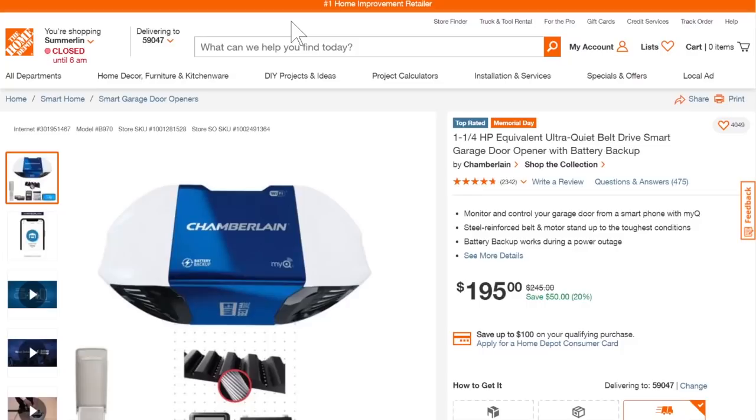Chamberlain, we talked about the garage door openers before. Here's another one. This is their smart one for $195, and it's got the MyQ built into it, which means it's a smart garage door opener. It connects to your Wi-Fi, and you can access it from your phone. You can open it basically if your phone has internet connection and your internet's working in your home. You can open your garage from anywhere.